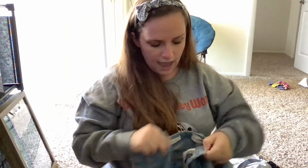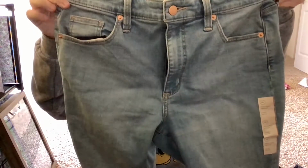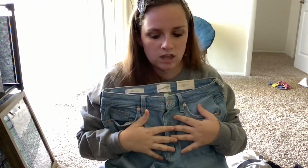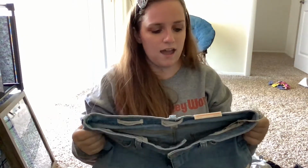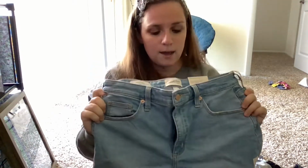Then these ones I also got from Target, and I haven't worn these yet except to try them on. So these are also high-rise skinny jeans, and they are just a light wash denim. There's no rips or anything in them because I just wanted kind of a light wash denim. I don't have any light wash jeans, so these are going to be perfect for when I want a light wash pair of jeans. And again, they are high-rise skinny, but what I love about the Universal Thread Company is that most of their jeans in general have the smooth and sculpt technology, so they don't make all those little bumps.